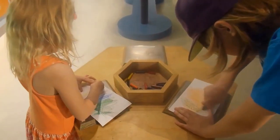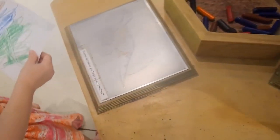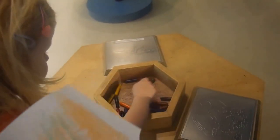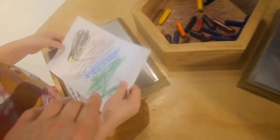Okay. What are you guys doing here? Feeding dinosaurs. Feeding dinosaurs? Oh, show me your dinosaur. Yes, actually you picked light crayons, you see? In this place is where the darker crayons are. Look at my time. Yeah, it's seen better.